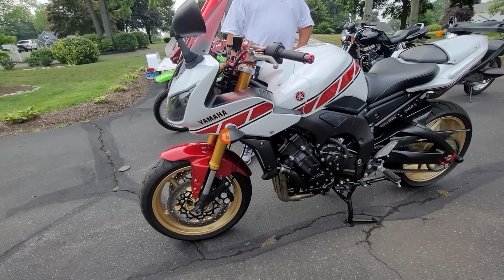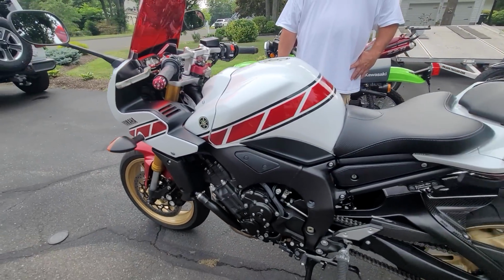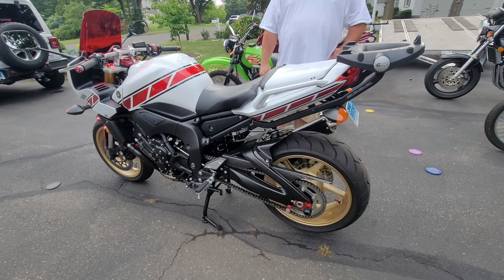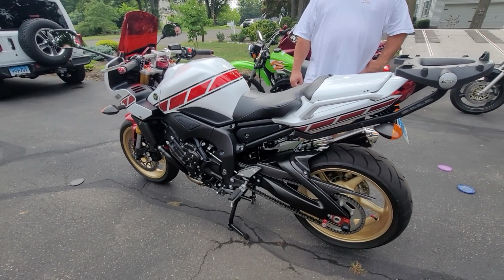To me, just as nice as a Burgundy is, there's nothing like that traditional Yamaha racing livery, for lack of a better word. And this thing's as good as brand new as one I've ever seen. There's not a scratch on it. It's spotless like all the rest of your bikes.